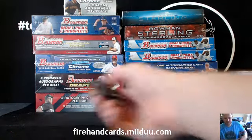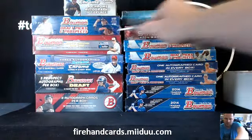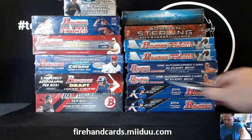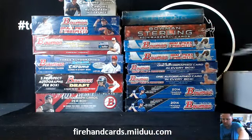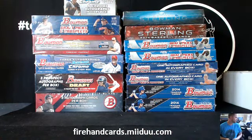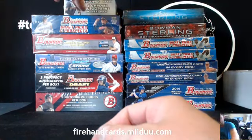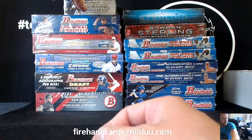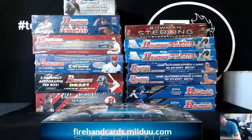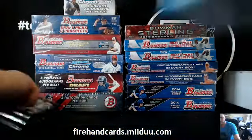All right, guys, this is Prospectus Maximus 14 box Bowman Boner Break. I got one trade of Rays and Rockies plus cash for the White Sox. Any other moves? I'm going to start. Everybody loves a boner break. We'll do Sterling packs in between all the other boxes.